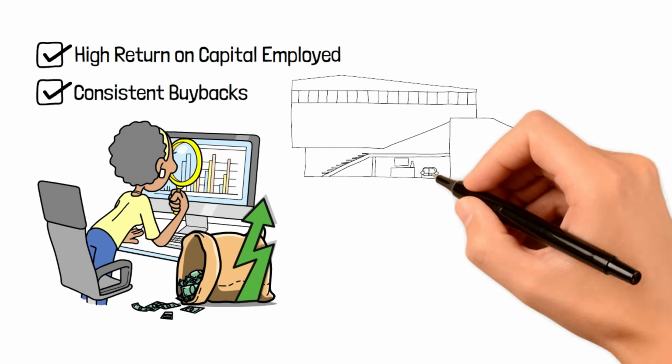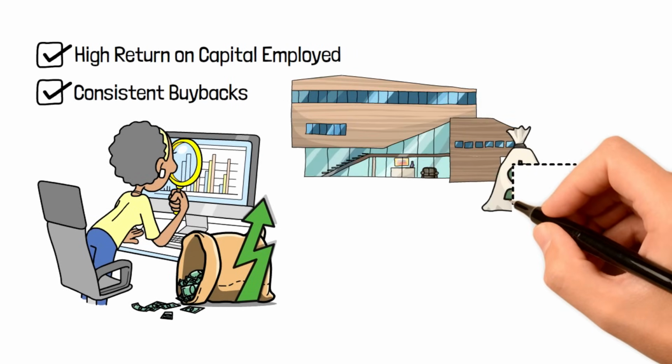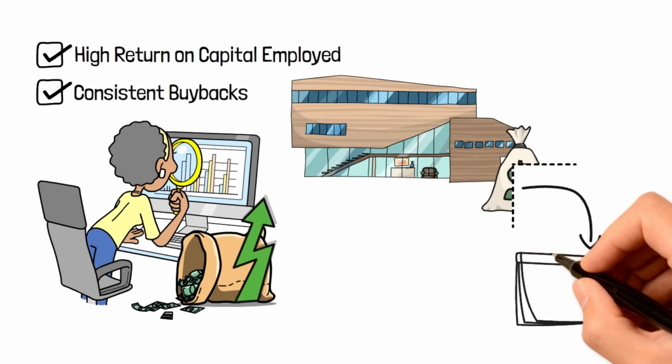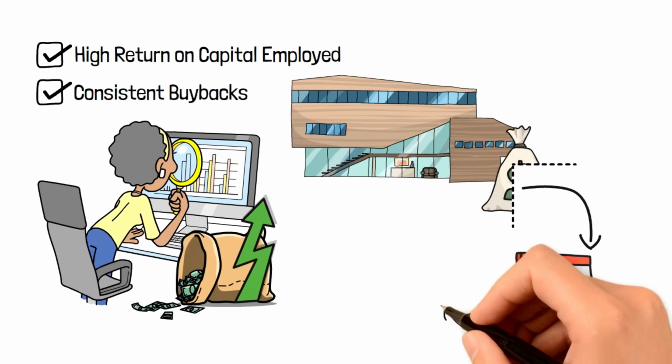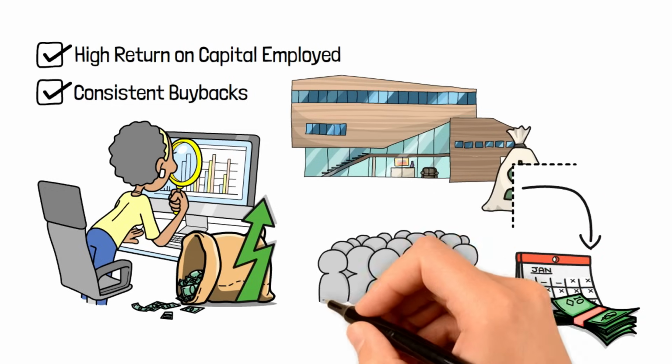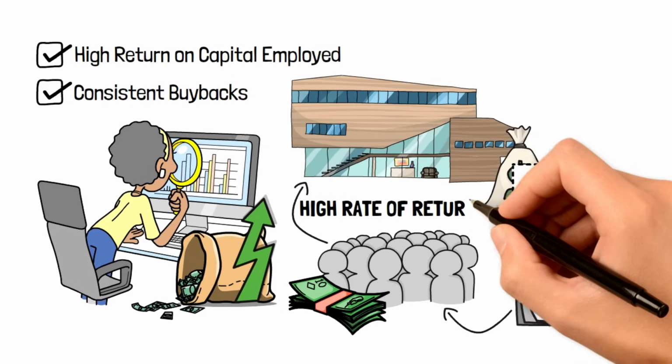Once both points have been satisfied, the next criterion you need to look out for is a company that allocates its cash flow for dividends. This means that company executives return cash to shareholders in the form of dividends, allowing shareholders to reinvest that dividend at a potentially high rate of return.